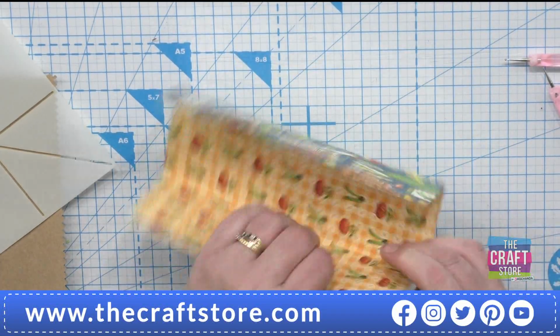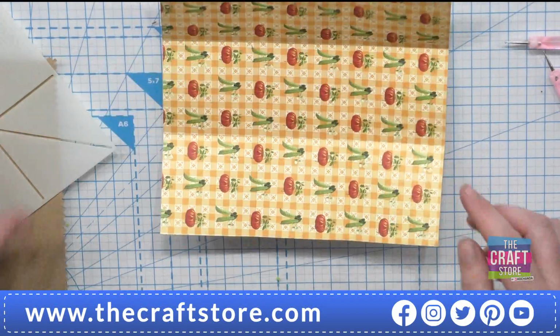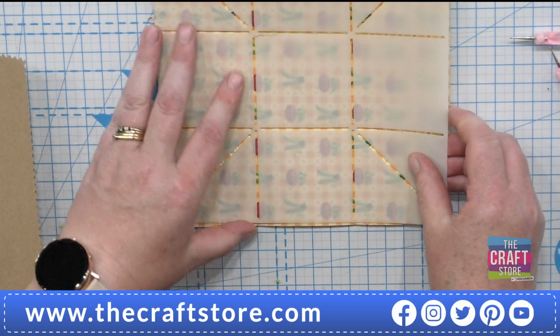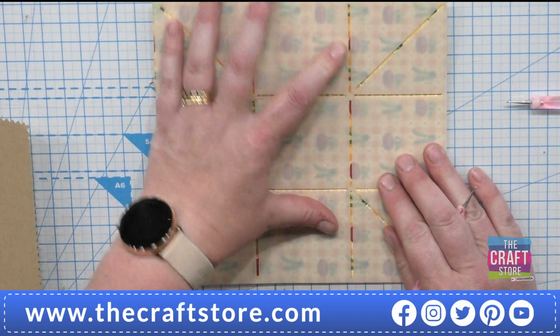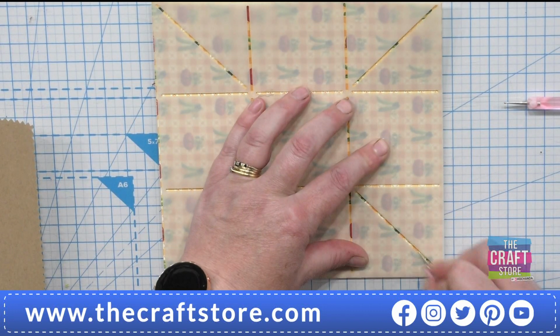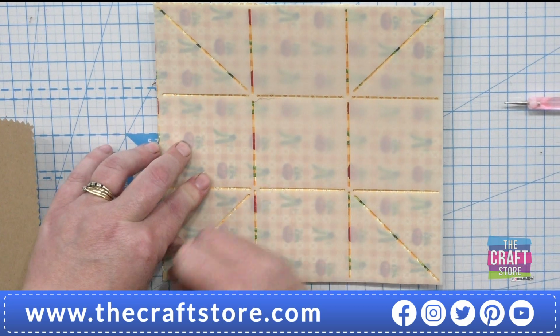Beautiful. And then the corners, this is where your score lines are. See, I've missed a score line there, so pop that back on. Isn't it handy when you've got a template? I did that on purpose, for demonstration purposes. I'm just going to do the others, just in case I forgot those as well.